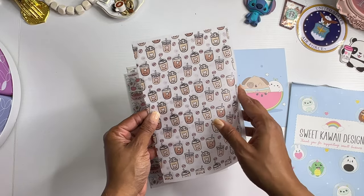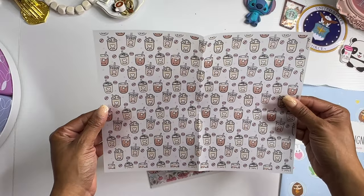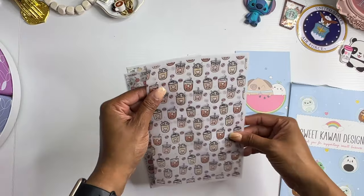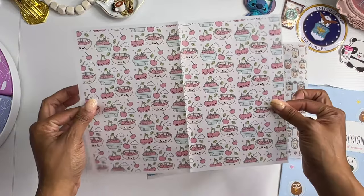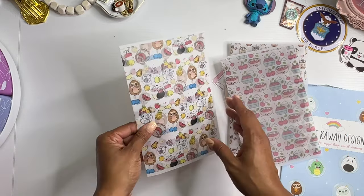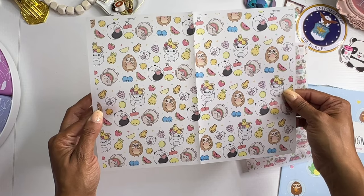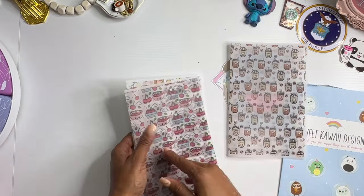So I got the coffee one because, duh. Isn't that so cute? So I plan on just kind of cutting this up and then tipping it into my bullet journals. And then the cherries, again, because duh. And then I got this one with all the fruit. So cute.